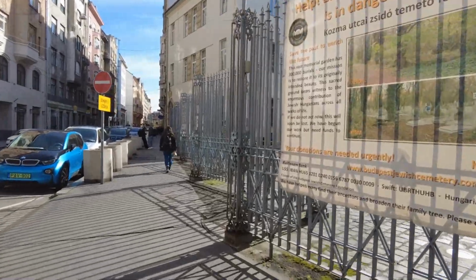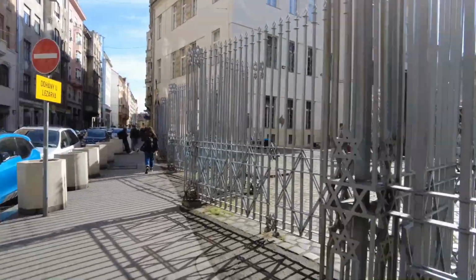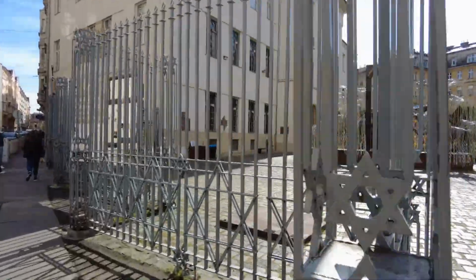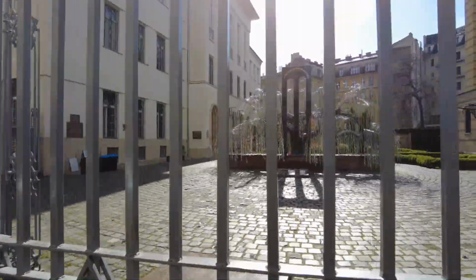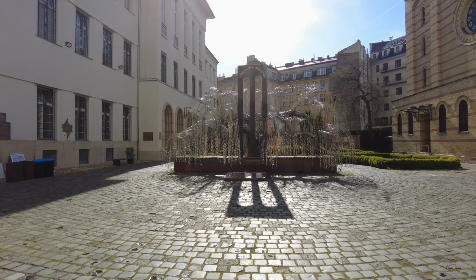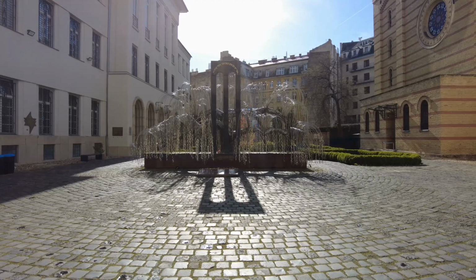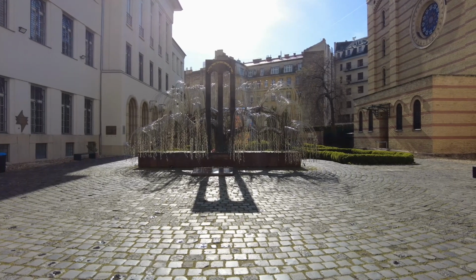All right, and here we are. And this is the Tree of Life. So this is the number 2 item on the self-guided tour. But let me read this to you. There are a lot of people represented by this Tree of Life and this garden and everything else.